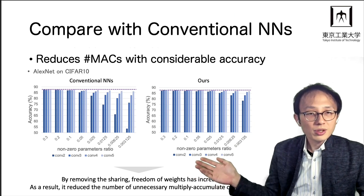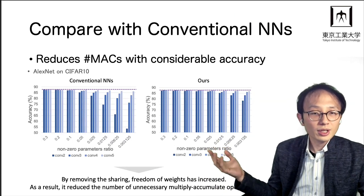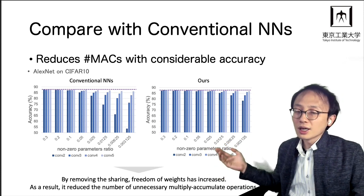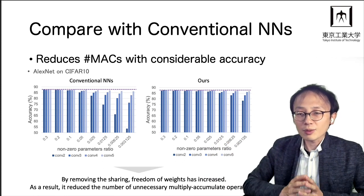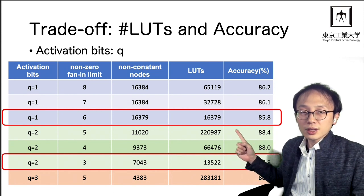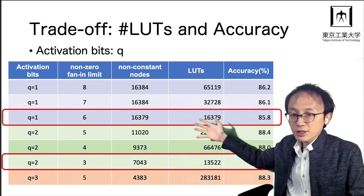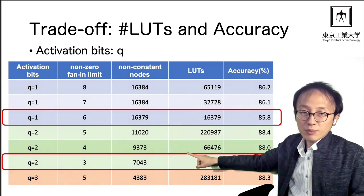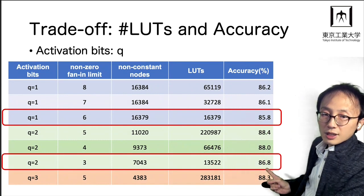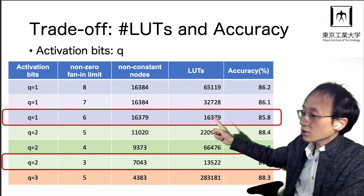And we compare with the conventional neural network. It reduces the number of multiply-accumulate operations with considerable accuracy. So by removing sharing, the freedom of weights increases. As a result, it reduced the number of unnecessary multiply-accumulate operations. And we also investigated the trade-off between the number of lookup tables and accuracy by changing the activation bits Q. Our results show that Q equal to 2 is the best, this is 5-valued, and it achieves higher recognition accuracy and considerable hardware size compared with Q equals 3 and Q equals 1.